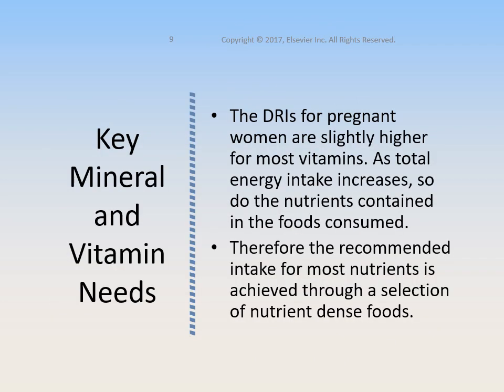Key mineral and vitamin needs. The DRIs for pregnant women are slightly higher for most vitamins. As total energy intake increases, so do the nutrients contained in the foods consumed. To break this down, mom needs more vitamins, but she's also eating more food. As she eats more food, the vitamins that she takes in should be higher. So we can balance that need for extra by eating more food. If she's choosing good foods, she's going to have the nutrients and vitamins that she needs increased as well. Therefore, the recommended intake for most nutrients is achieved through a selection of nutrient-dense foods. As long as mom's taking in those extra calories on good, healthy, nutrient-dense foods, she should have what she needs in that increased caloric intake.